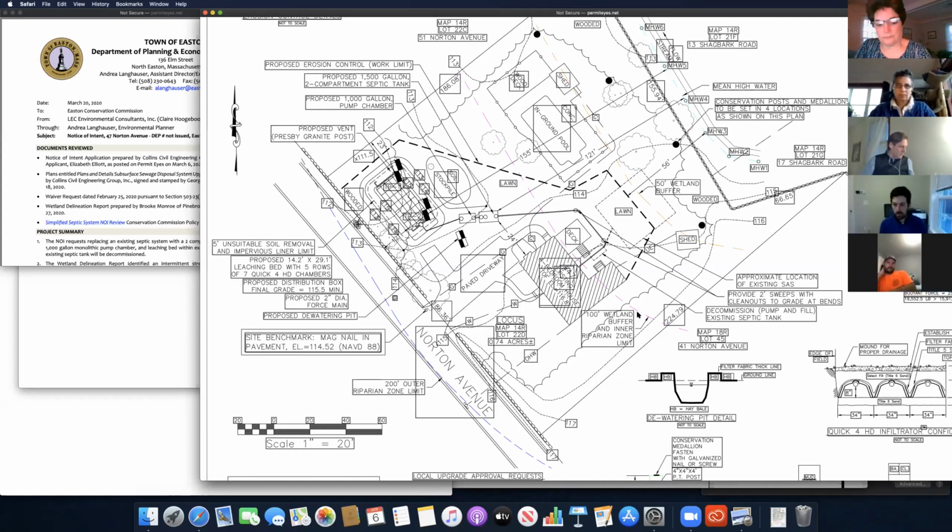The leaching area is the low end of the site, so between the stone wall and the erosion control, everything would basically be going towards that 111.5 spot grade, which is protected by our erosion control setup. Great. All right, looks good to me.